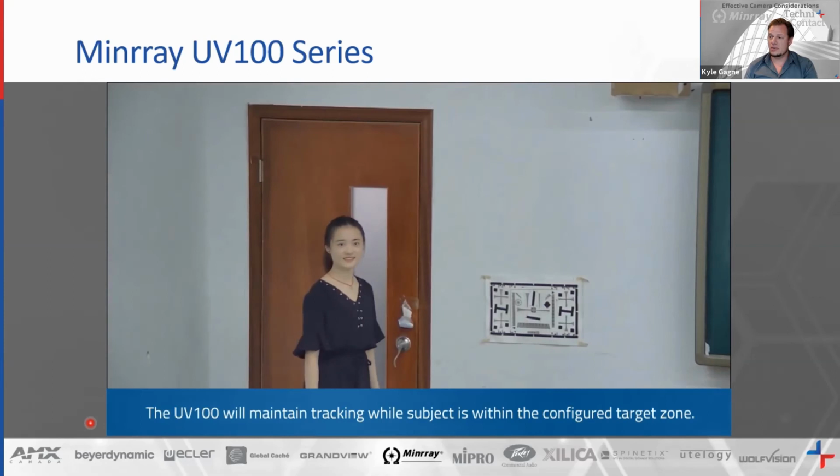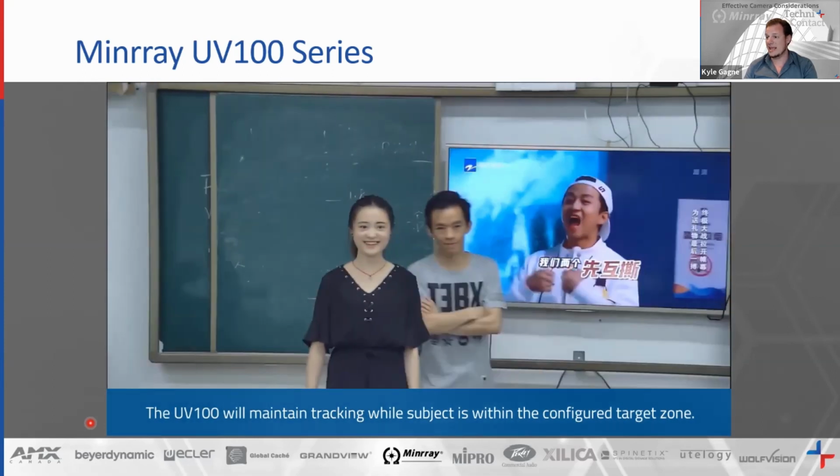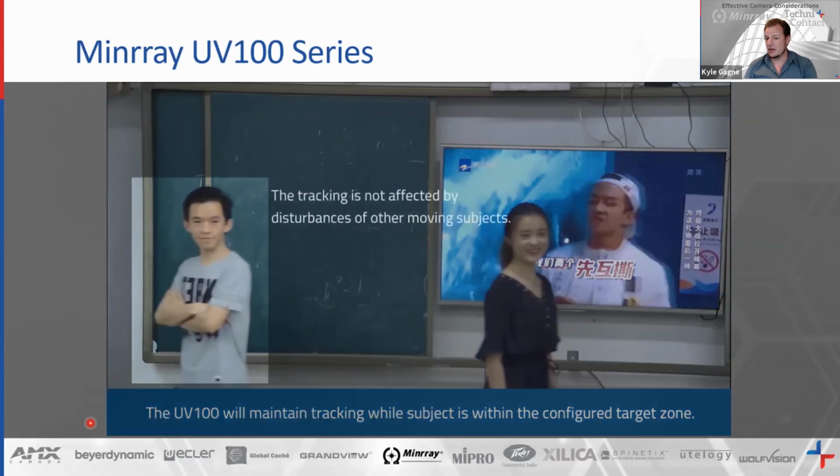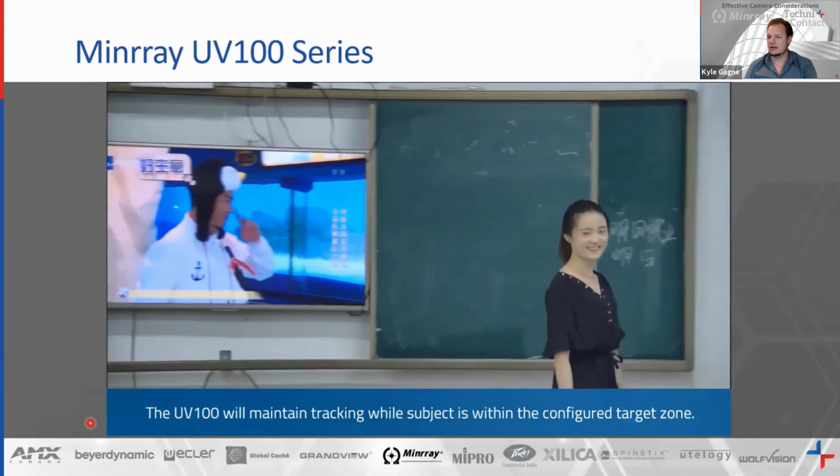So she is still within the tracking zone, it keeps following her, and we're even noticing somebody entering and exiting, but they're not the target lock. So once the camera has picked up the presenter target lock, students, people coming and going are actually not affecting the tracking either way. They're not affecting the tracking of the main target presenter.